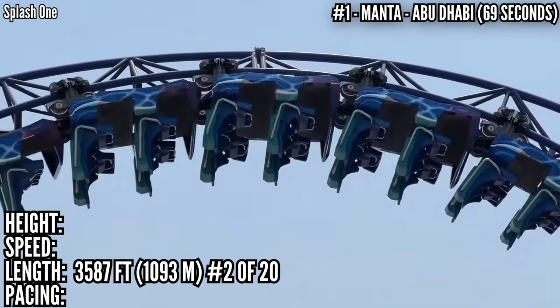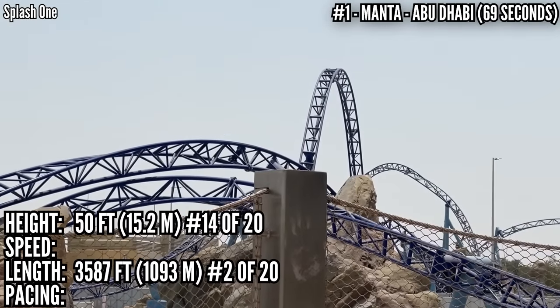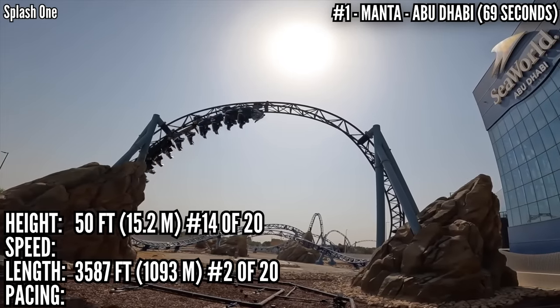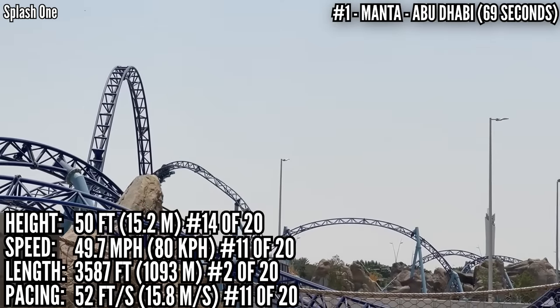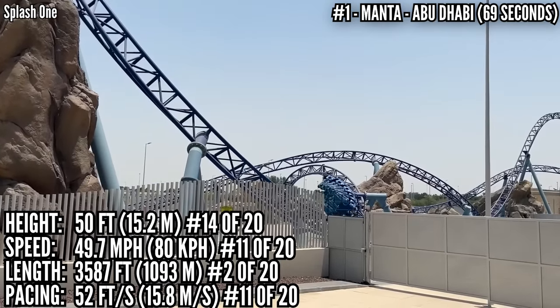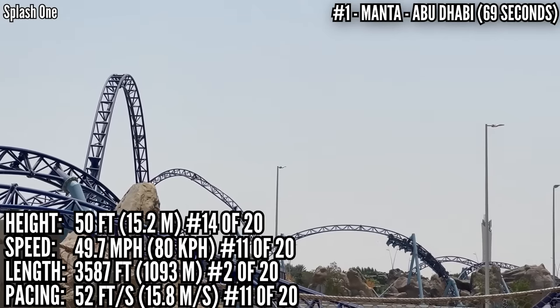It doesn't have a drop and I couldn't find a height stat, but it seems like it hits around 50 feet, and if that's the case, that's only 14th. It has an LSM launch, and then two other LSM boosters, hitting 49.7 miles an hour, which is 11th. Its pacing is also pretty moderate, 52 feet per second, which is also 11th. This has 4 inversions, a mess of elements, and it looks like a lot of fun. In the end, you can't argue with 69 seconds of ride time.